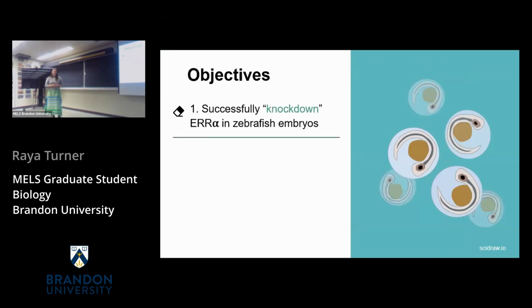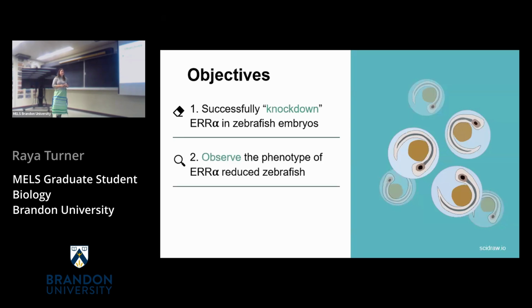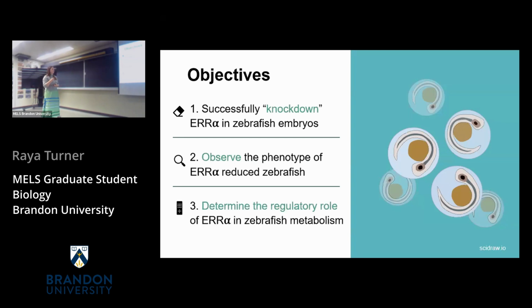So the first objective of my project is to successfully knock down or reduce the activity of ERRa in zebrafish embryos. The second objective is to observe the phenotype, so the physical characteristics or molecular signatures of the zebrafish embryos with reduced ERRa. My third objective is to determine the regulatory role of this specific gene in zebrafish metabolism, exploring how it could be different from its description in mammals, or if it's similarly conserved.